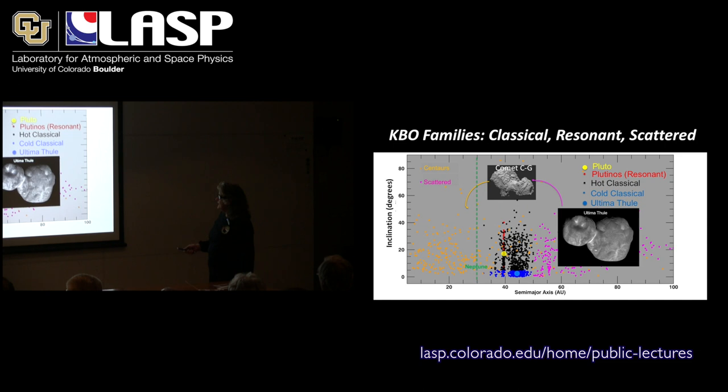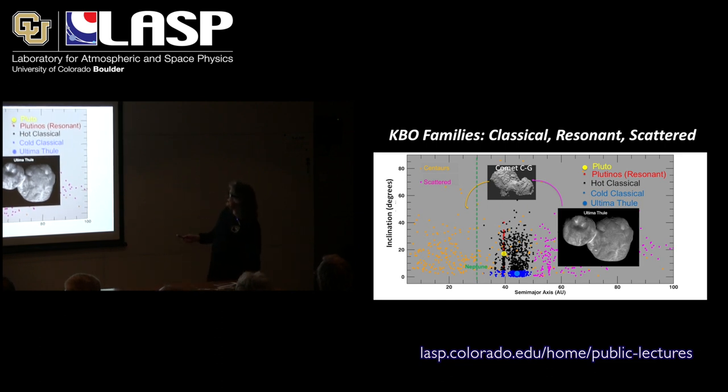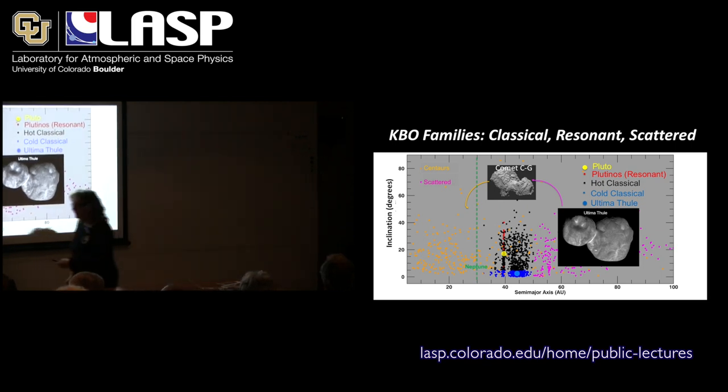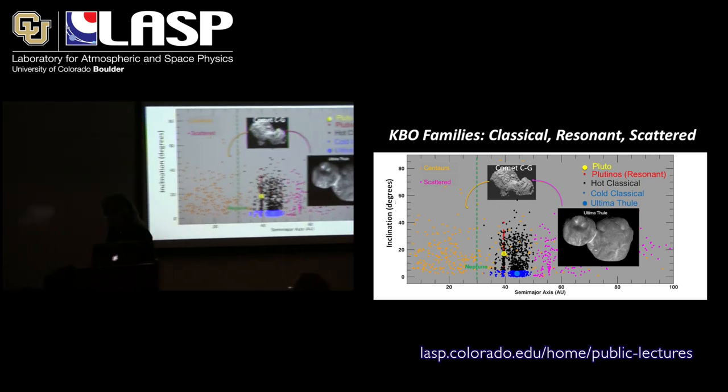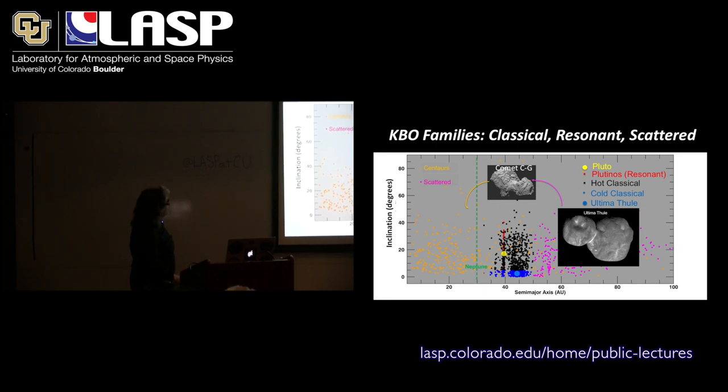Whereas these objects have been scattered up, the black ones, the hot classicals, have been scattered up into higher orbits, so they're sort of moving all over the place. Now, these pink ones seem to have been scattered out, and these orangey ones have been scattered in. These are called centaurs, scattered towards the orbit of Jupiter. And this scattering happened in the early part of the solar system due to gravity, mostly by the big stirrer, Jupiter, but also Neptune has sort of stirred things up. So this is the idea of what's going on.